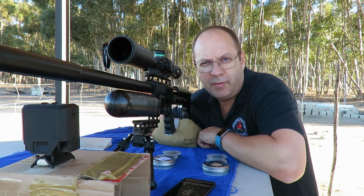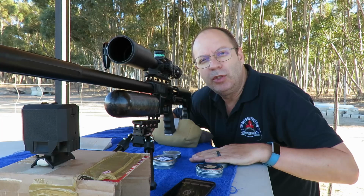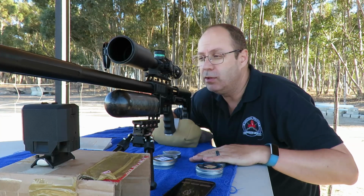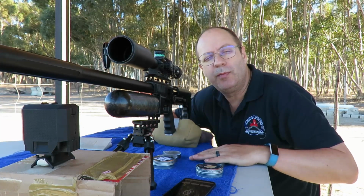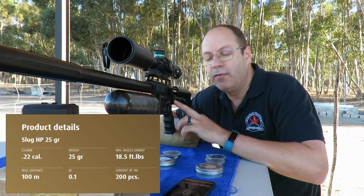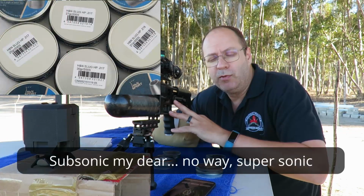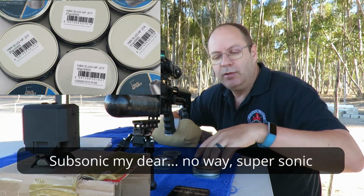Let's do the 25 grain H&Ns in 217s and 218s. I'm going to shoot them at 6 different speeds at 50 meters to see which is the best speed grouping for these guys. I'm going to start off with my power wheel on minimum and then go all the way to 5. I know that at max it's going to shoot these guys at subsonic, which I don't want. Right, let's get into this.